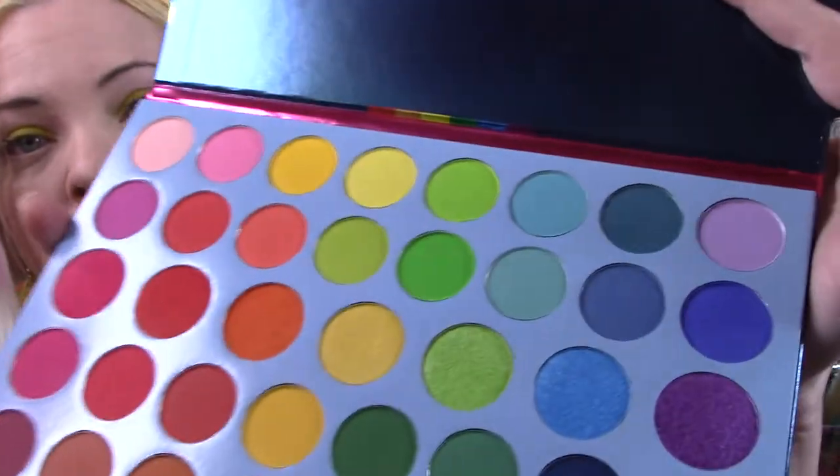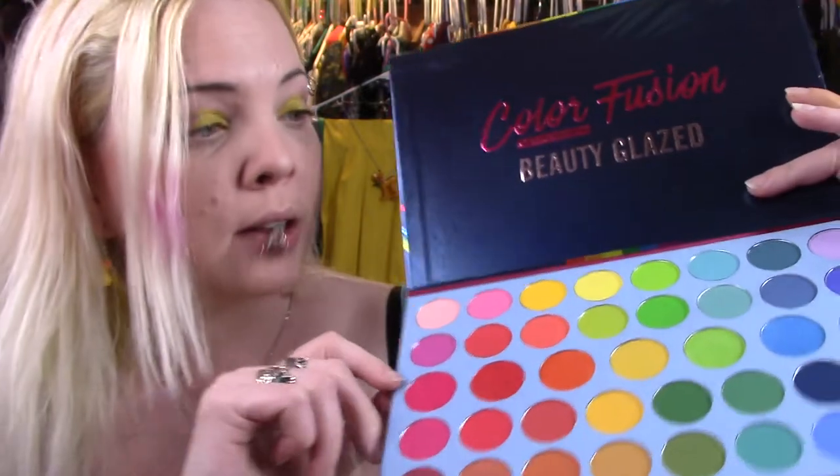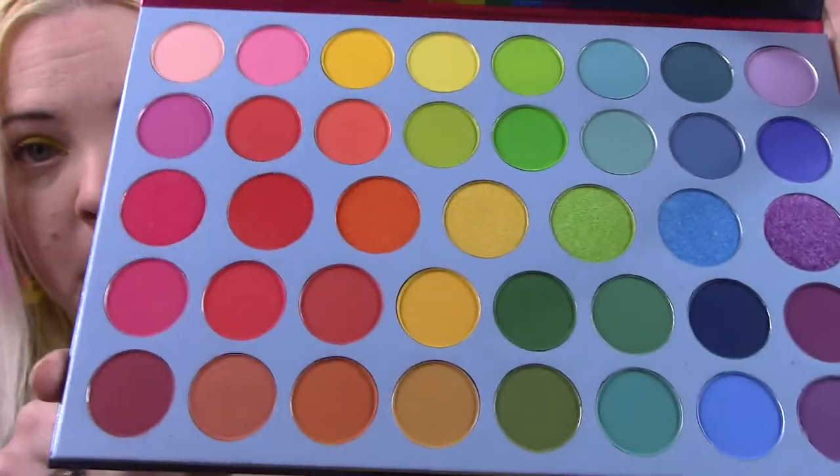And you can see how beautiful these colors are. It is a mix of mattes and shimmers. And it got great reviews.